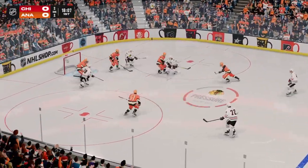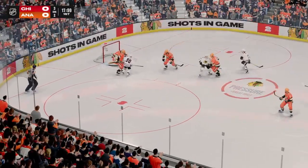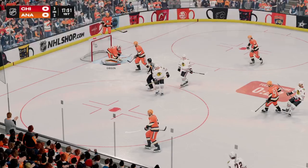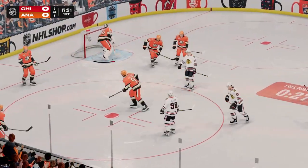Handles the puck. Here he is, shot by the front. Big time stop there. Oh, and it's another save on the play. Beauty save back there. He's really owning his crease.